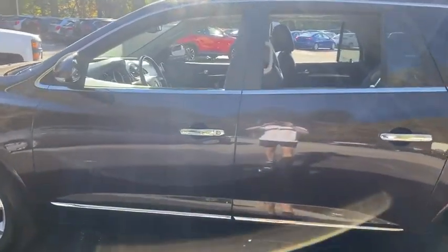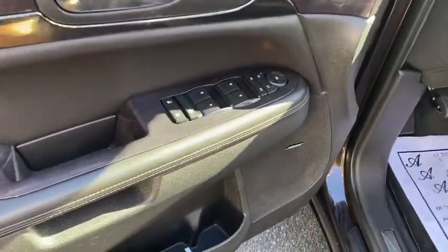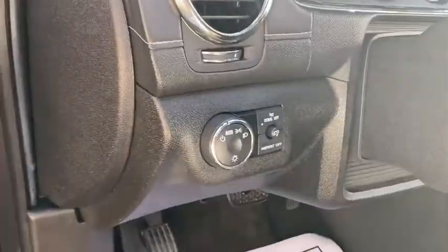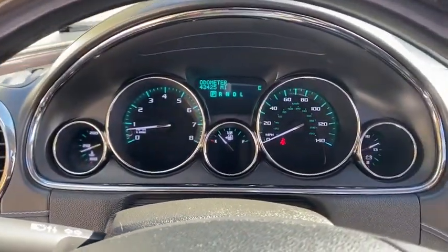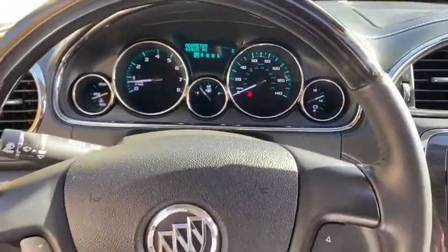Backup camera, Bose sound system, navigation system, power liftgate, power passenger seat, traction control, leather-wrapped steering wheel, dual airbags, power steering, one owner, four-wheel disc brakes, heated and cooled front seats, universal garage door opener, center armrest, power windows, rear window defroster, electronic stability control, CD player, compass.